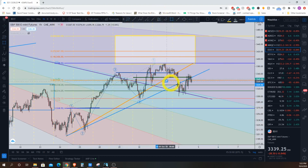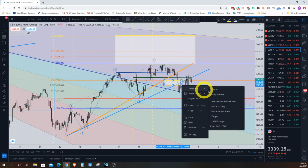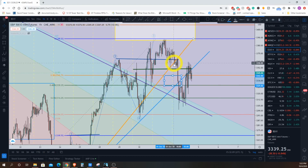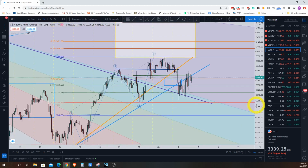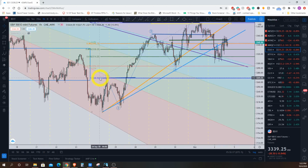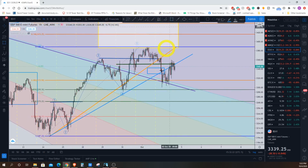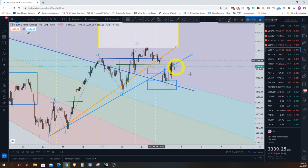So we did have a setup here on the hourly chart from last week. When price broke that orange line right there, that's a signal to go short, with the target being the 38% line right there at about 33.42. And then the second one we had, take this down to the bottom right there, and there is the 38% line. So there you go right there.